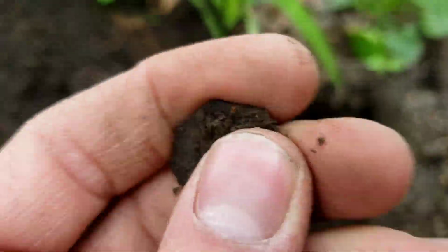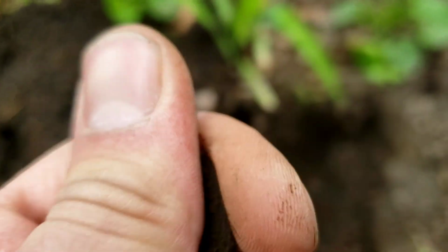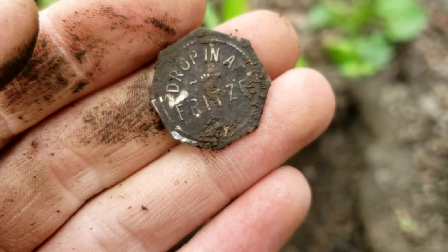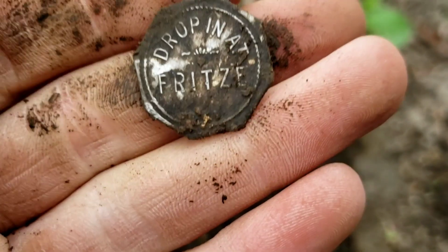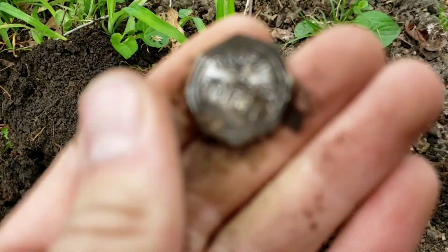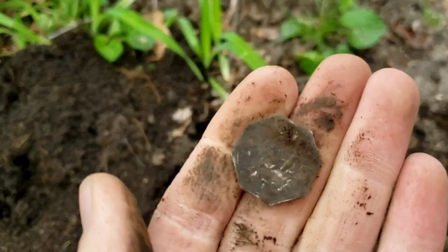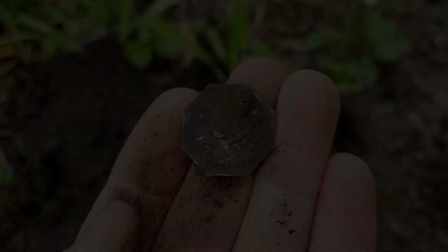So it's definitely a token day for me because I just pulled up my second of the day, not far from that other one either. This one appears to be aluminum. Oh, and this one's going to be a trade token, hopefully from Omaha. Drop in at Fritzy. No clue what that is. I've never heard the name before. And the back is pretty toasty. Very toasty, in fact. I'm going to go ahead and get this cleaned up and I'll loop you back in.